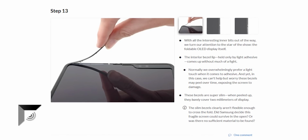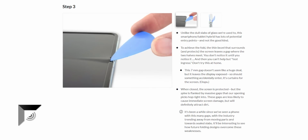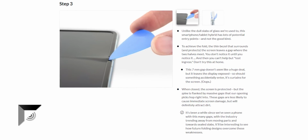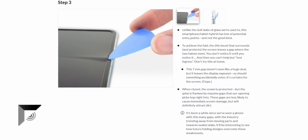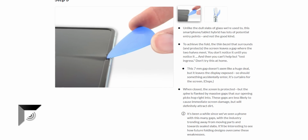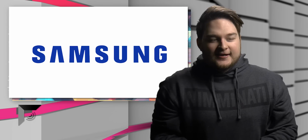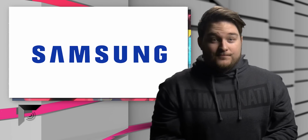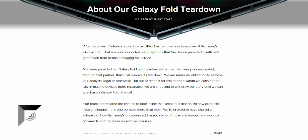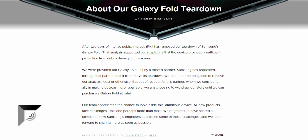well, made it better. Like, for one, this teardown gave us a good answer as to why it was so easy for dirt or dust to get inside this thing. You know, one of the main issues that reviewers were reporting on? One of the main reasons why these devices were breaking? Yeah, well, Samsung no likey. And they had it removed. Yep, they had the iFixit teardown of the Galaxy Fold torn down.